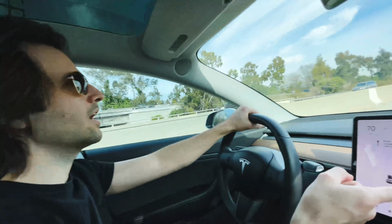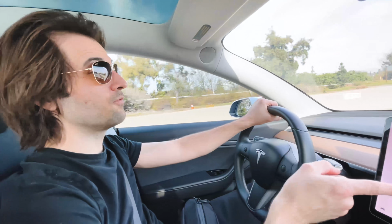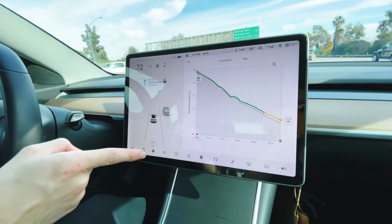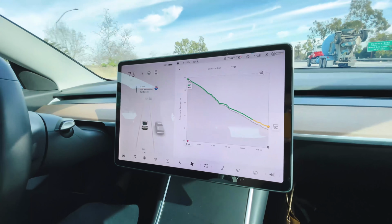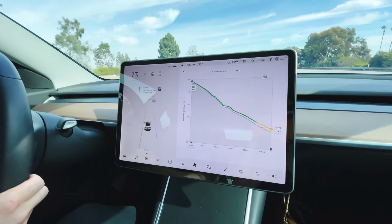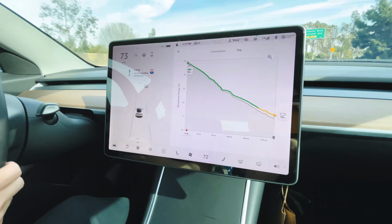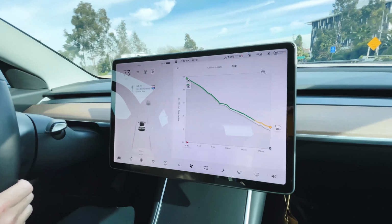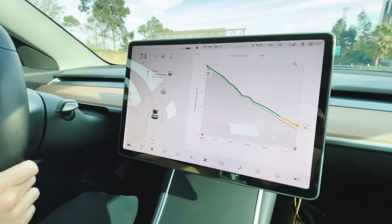So at 70 miles an hour, obviously we're going to be more efficient than what the car is planning. The car is probably planning for us to do it at 75. I mean, it says usually below 75 you should be driving for the best efficiency. Which is funny because what's the name of the German YouTuber with the Model 3? I don't know. I can't remember his name.